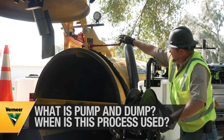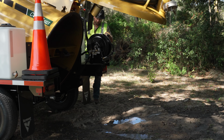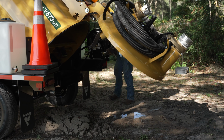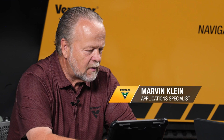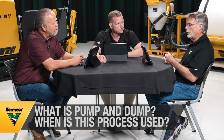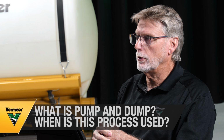Very common to see this done on mid-sized projects and small utility-sized HDD projects where customers or contractors are not using a reclaiming system. It's a very common process that's done on a regular basis out there in the HDD industry. It normally is considered whenever your volumes are not there.